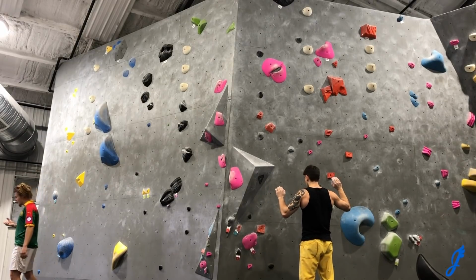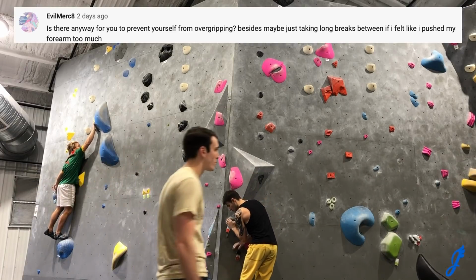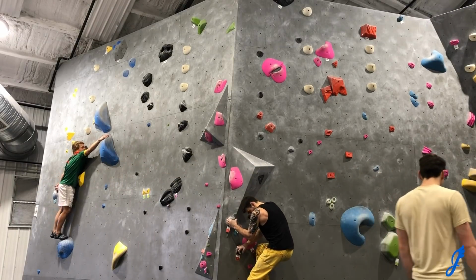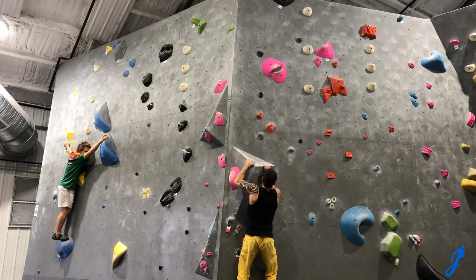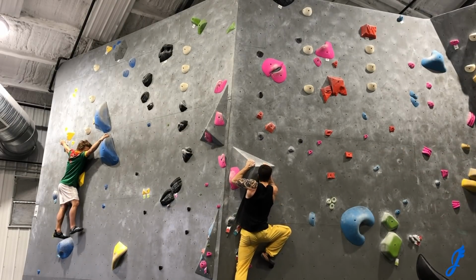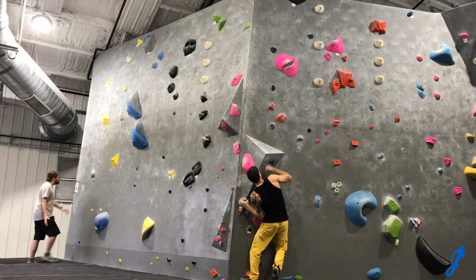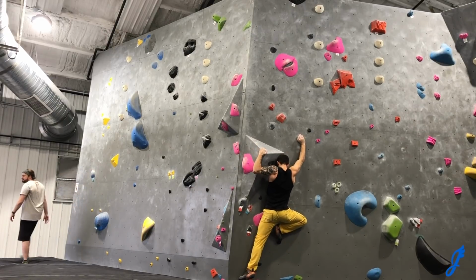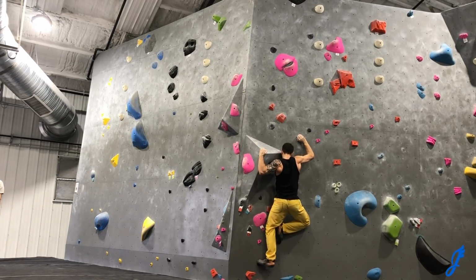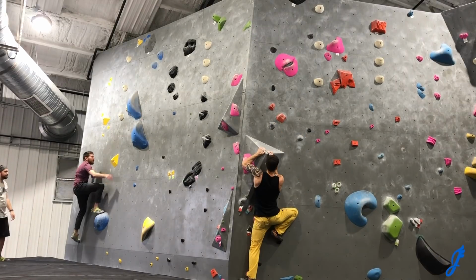The Evil Merc 8 was asking if there's any way to prevent yourself from over gripping. They take long breaks, but it feels like they push their forearms. There is a great way that I've learned from others to prevent over gripping, and that is actually to get on the wall, to grab some holds, and then keep slowly releasing your fingers until you actually fall off the wall. And I think that you'll be really surprised by how long you can continue to release until you actually pop off. You don't need nearly as much gripping and strength on a lot of holds.